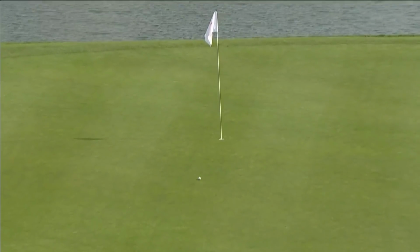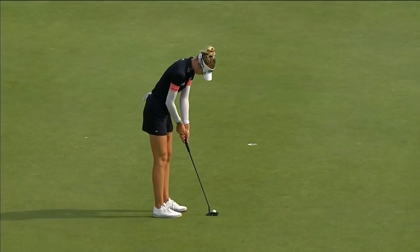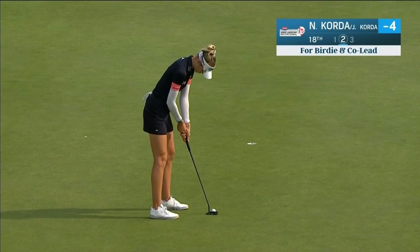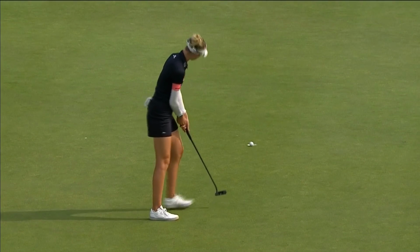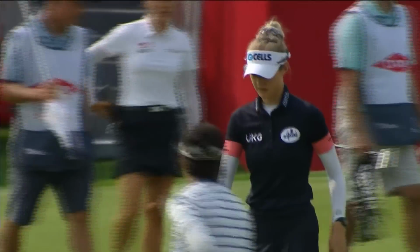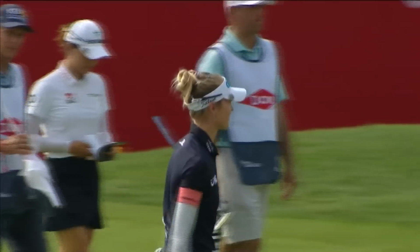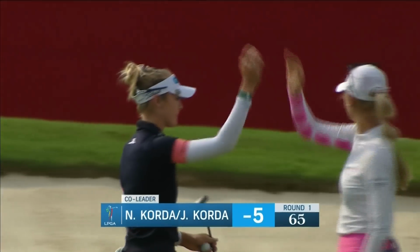This looks pretty good. She had to be thinking 1. This one I thought would turn just a slight bit left. After watching Minji's putt run out, maybe a little more than slight. To make it 4 at 5 under. Nice finish. They started with a birdie. They finished with a birdie. The only bogey was on a par 5.